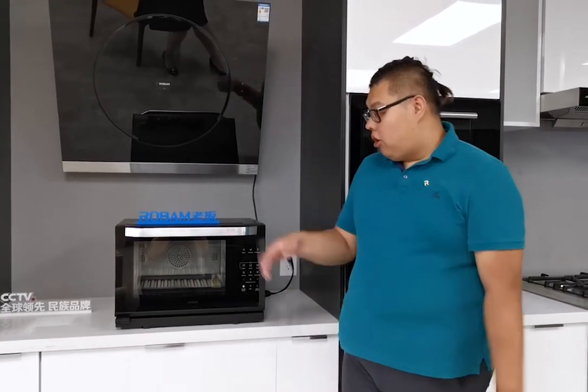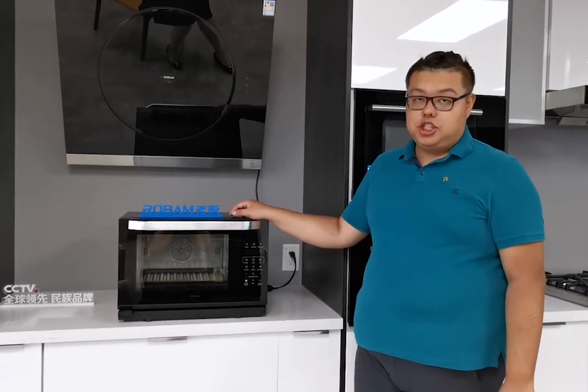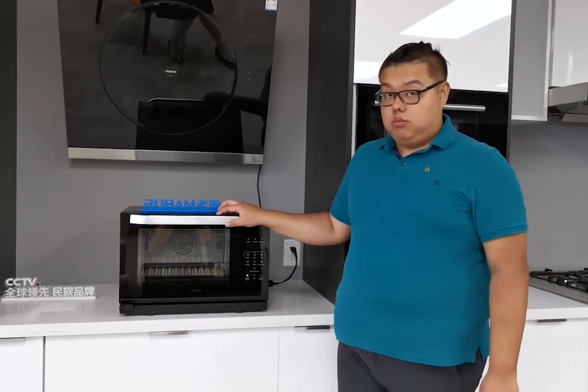Hello everyone, welcome to our flagship showroom in Toronto, Canada. My name is Diesel. Today I will introduce our portable steam grill oven. The item number is CT761. This one is portable.